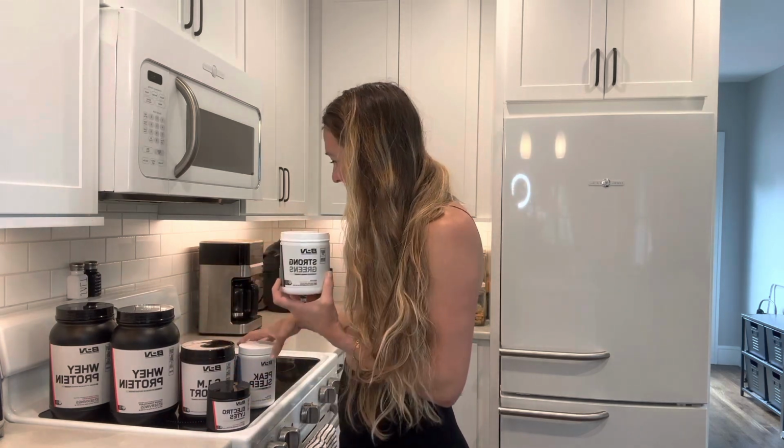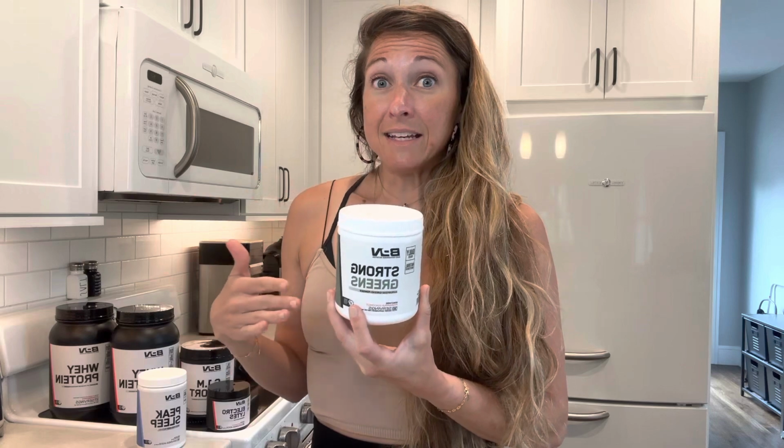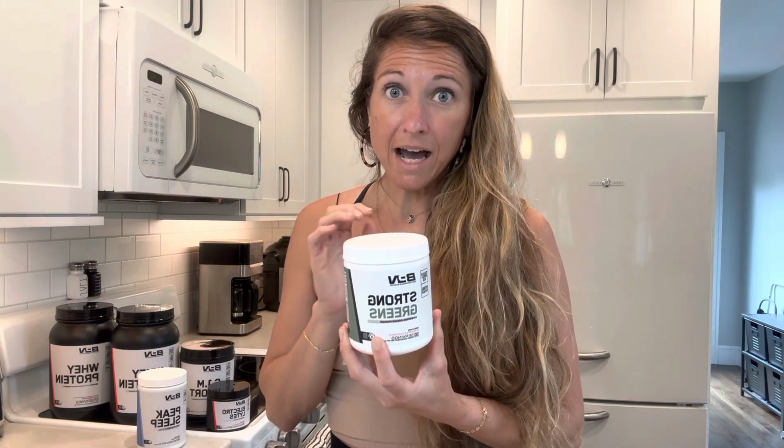Okay, we have 2 more. We're getting there. So Strong Greens, this is what I use a lot of times as my multivitamin. They do have a multivitamin available. I haven't tried that yet, but I just love this because it's a mix of the things that most of us are probably not eating day to day or even week to week, to really supplement. And I always say with certain things like this, it can't hurt. It absolutely cannot hurt.